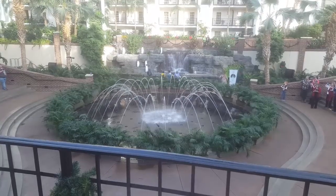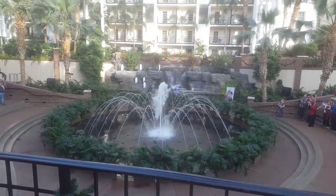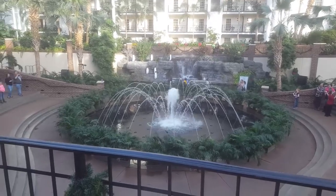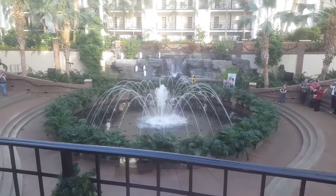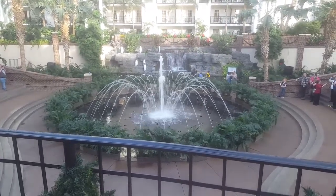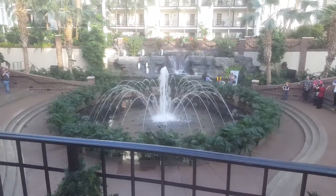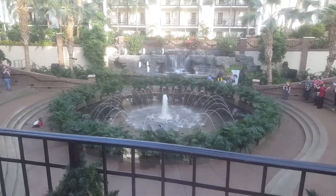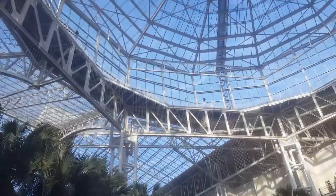This fountain was actually really freaking awesome. It was in the center of what's called Delta Island, which is an area in the hotel. This hotel is huge, by the way. It has about 4 to 5 main areas that you can go and hang out in, and they all look like this. It's all basically like a functioning city within this dome type thing. It's pretty epic. And this was the center of it. This was where the fountain was, and the fountain was pretty awesome.